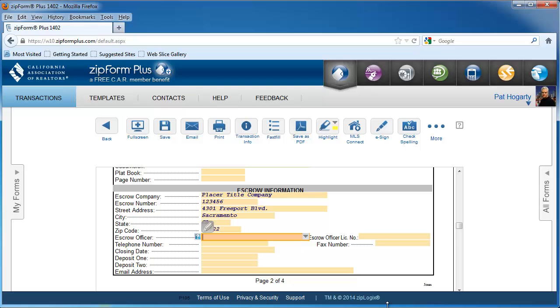Escrow officer. This would be the name of the person who's going to be the escrow person that you're going to be dealing with on the transaction. They're the ones that are located in the local office. So in our particular case, we're going to be using an escrow officer by the name of Mary Smith. And this would be where they would put in an escrow officer license number.